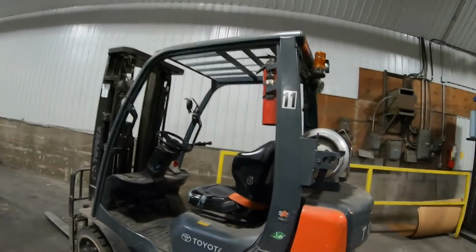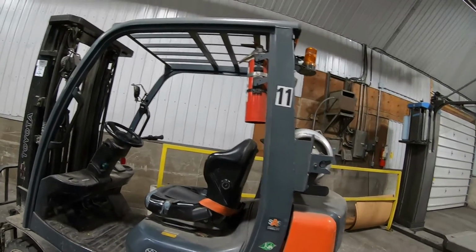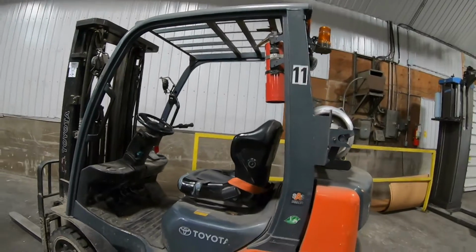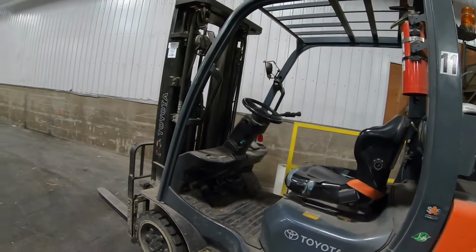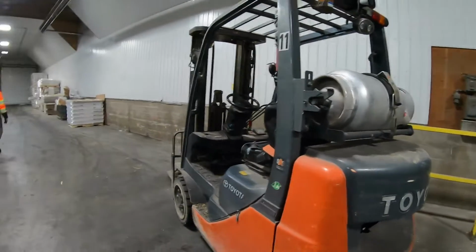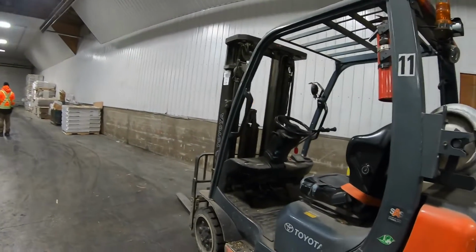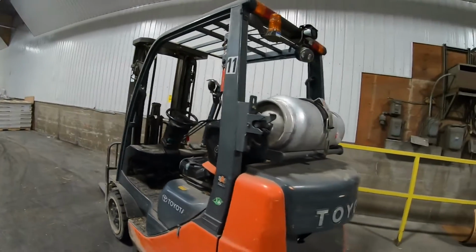We also have a snorkel lift that goes up 65 feet. And it also comes from 12. This is one of the latest purchases we have. We call this lift truck an 11. And it only has 2,600 hours. Probably one of the newest lift trucks that we've purchased, lowest hours anyway. And again, it came from the fellow that is always commenting on the videos.